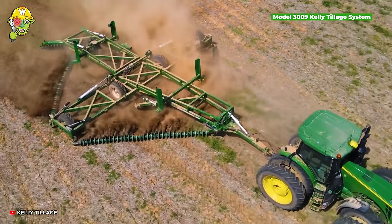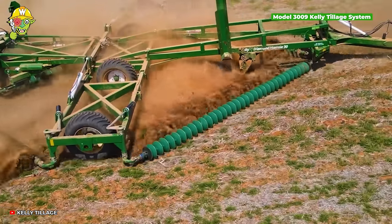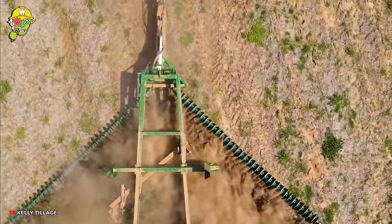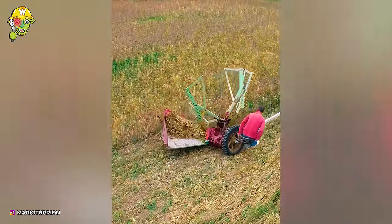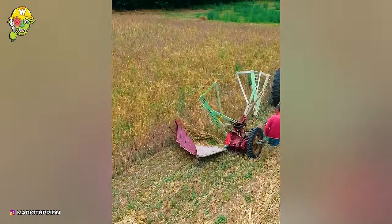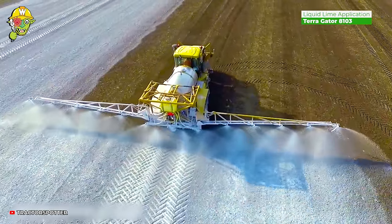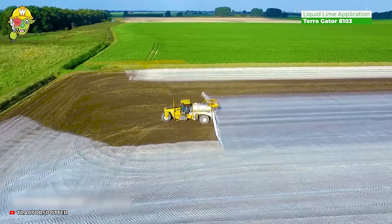Tilling the soil before sowing seeds helps improve soil aeration and increases the oxygen supply to the seeds. After being dispersed, liquid lime will help increase the pH to a neutral level and reduce soil acidity to suit crops.